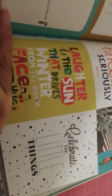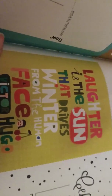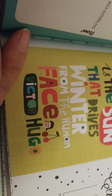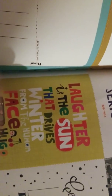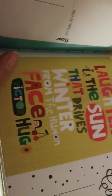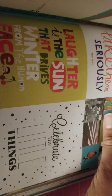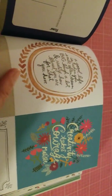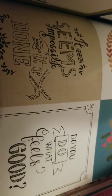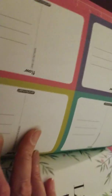Laughter is the sun that drives winter from the human face. Victor Hugo? What? Okay, whatever that means. I don't know. Okay. Celebrate the little things. So this is pretty cool. I like these little journaling cards. Love them. Do what feels good. Well, do you guys? Do you?